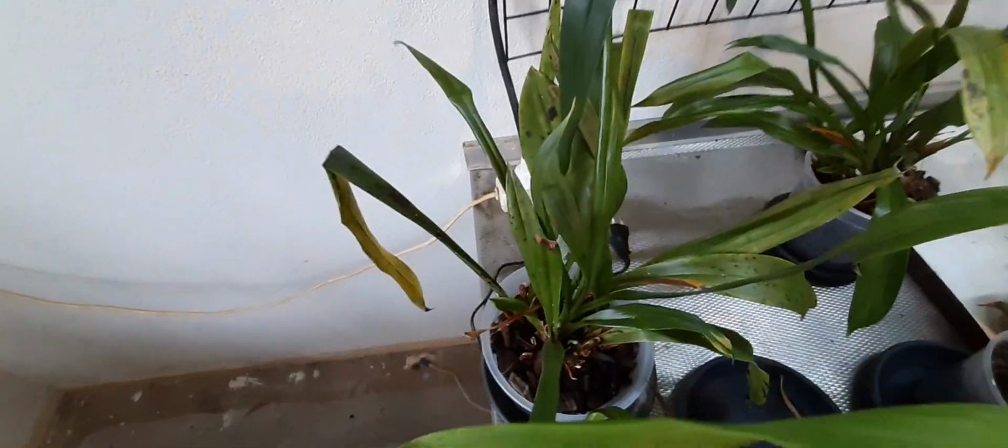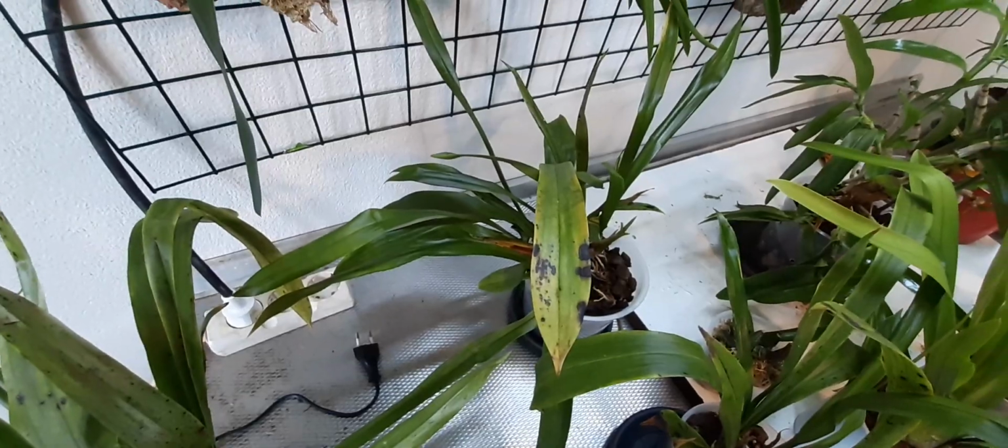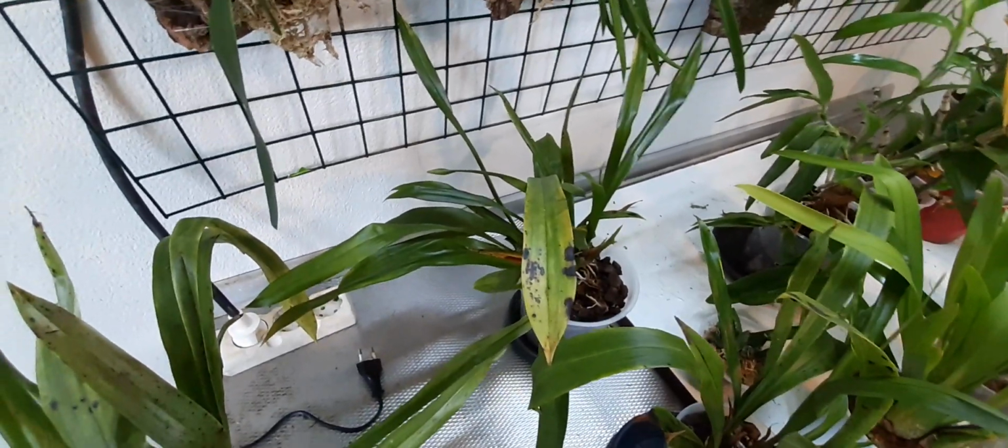Yeah, these look horrible. This is the Vorsivixiella, but they are in fact really, really happy. I'm expecting new flowers.